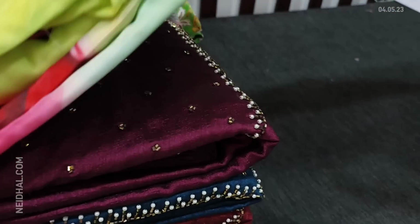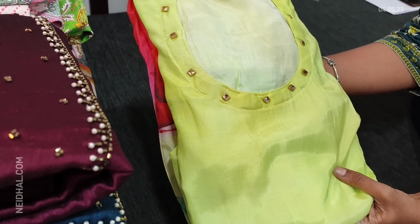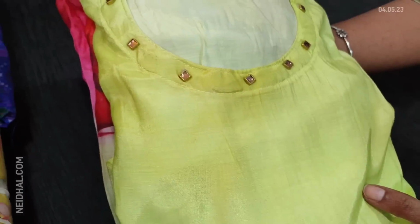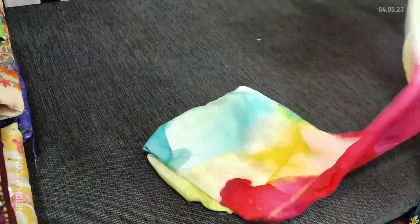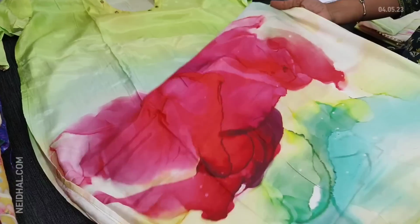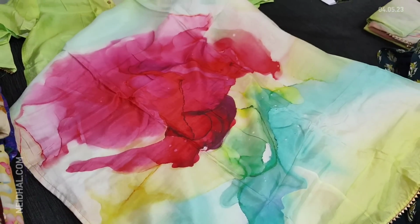Let us see the first designer set. The fabric is pure muslin silk in light green color, which has a round neck with fancy buttons on yoke. Let us see how the set looks. This is one of our super hit designs and we have restocked this again on customers' request. It's a beautiful exclusive designer piece on pure muslin silk with a bold floral print on the front side of the top. Very colorful design as you can see here.